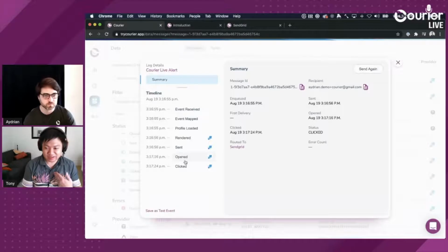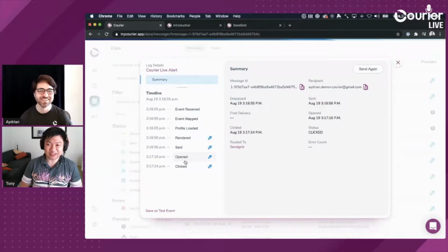And that could take us a couple of retries, like seconds to minutes to hours, depending on the integration. Sure. I would say SendGrid's pretty good that they get back to us within like 10 minutes. There's some providers that do it within seconds, and then there's an integration which I will not name that takes lots of hours and maybe a day or two.